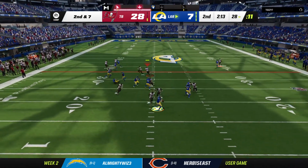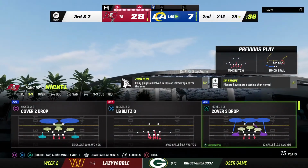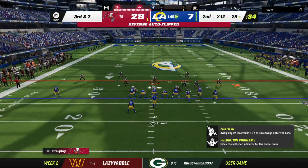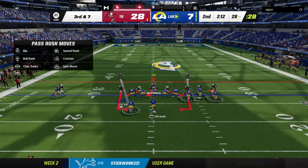Here's a 2nd and 7. Oh, the ball comes out on the hit, but they'll say it's incomplete. Well, he certainly didn't like what he saw from the coverage on his primary reads, and he didn't even have any luck trying to get back to his safety valve. Give the defense credit. Coverage was in lockdown mode everywhere.